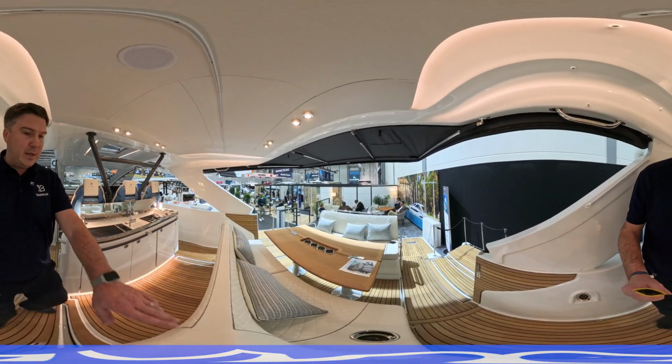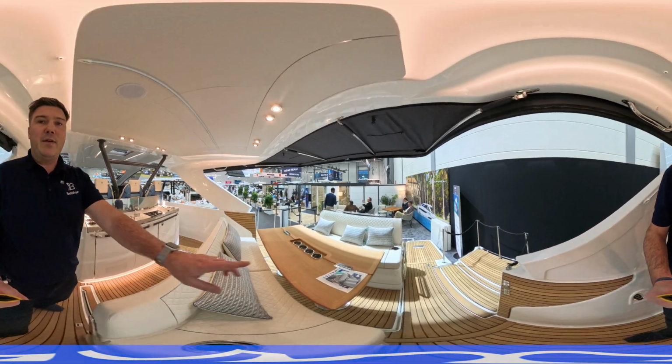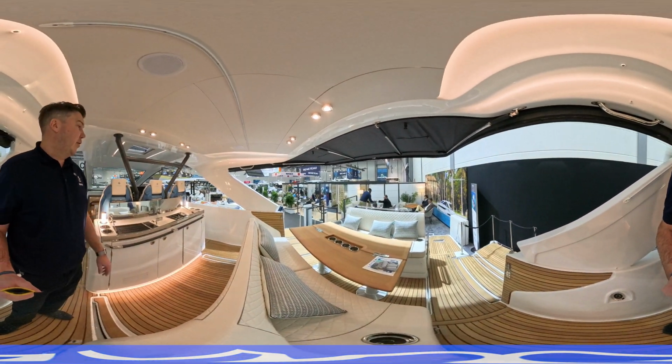And it will drop down. You can see you've got adjustable pedestals, so that drops down and you can make that into a really big sun pallet. And I believe that aft backrest also folds down to extend the sunbathing space. So it's flexible dining, sunbathing, you've got it all really.